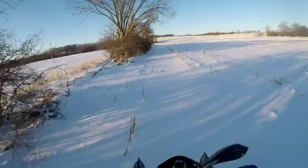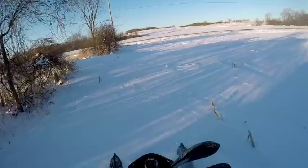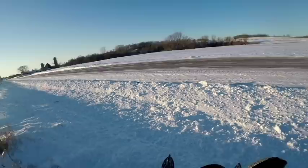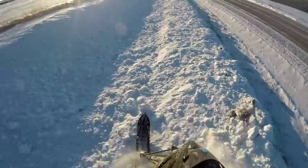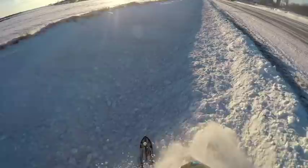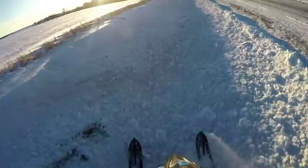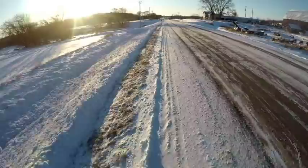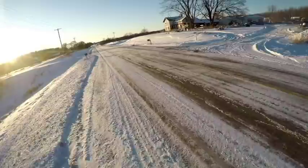The actual snowmobile trail crosses right down by those yellow signs right down there. It's right by that big tree, goes back into there. Here's the neighbors we just don't talk about.